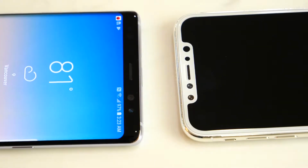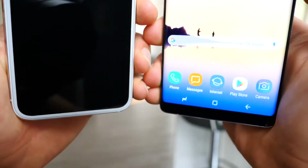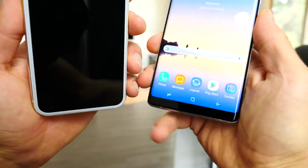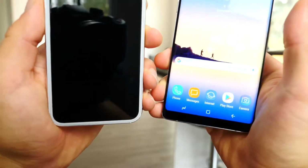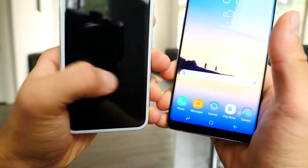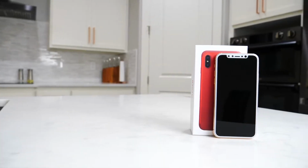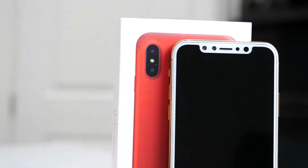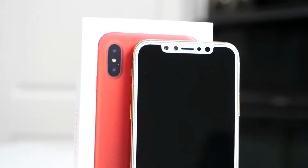The Samsung Galaxy Note 8 has the Infinity display, a massive 6.3-inch display. The bezels on the iPhone are obviously a little bit sleeker. It utilizes the full frontal display just a little bit better. The Galaxy Note 8 still is very, very impressive. It's a massive display, completely dominates the front of the screen, but the iPhone definitely takes it a step further, even going as far as to cut around the sensor notches just to get that little bit more screen estate.